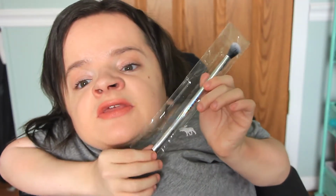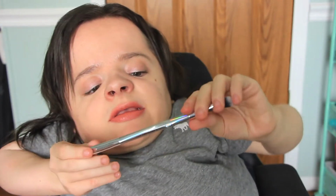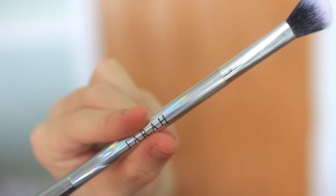Before we get into the contents of the bag, I wanted to show you the one product that did not fit in my Ipsy bag for the month of May, and this is yet another makeup brush. I seem to get makeup brushes in my Ipsy bag every month now, which I sure don't mind. I love me some makeup brushes, and I'm super excited about this one because it is dual-ended. It is by the brand F.A.R.A.H, and I received another brush from them in the past Ipsy bag, so I really love the quality of their brushes, and I specifically love how this one is so sleek, and again, I love the dual end.